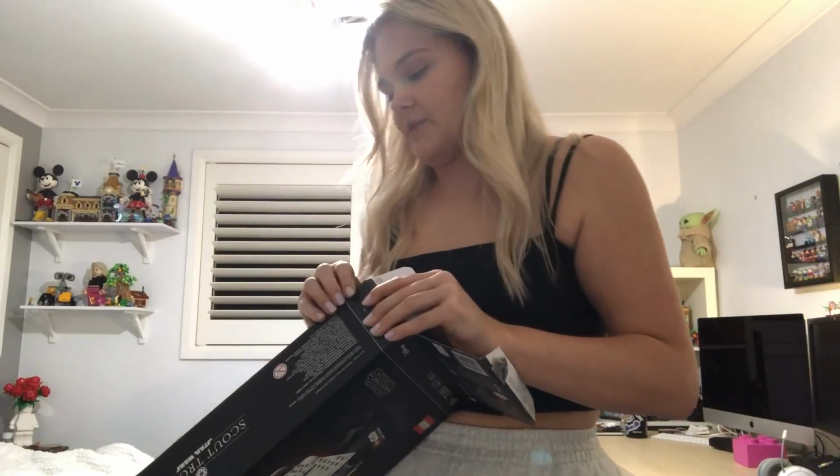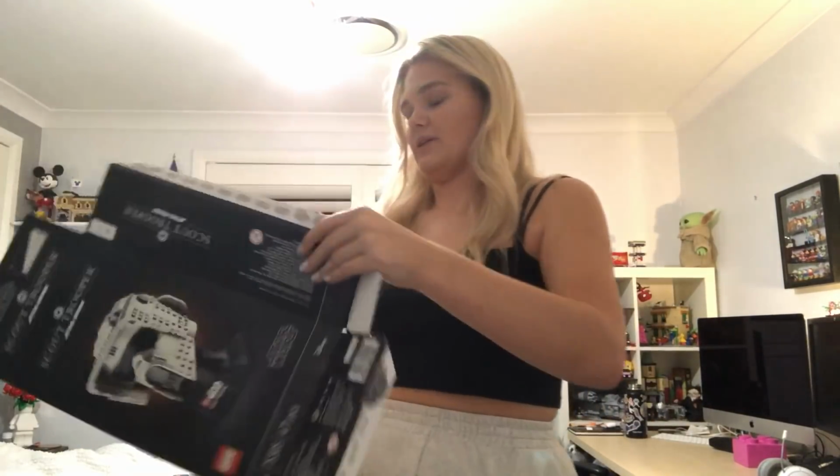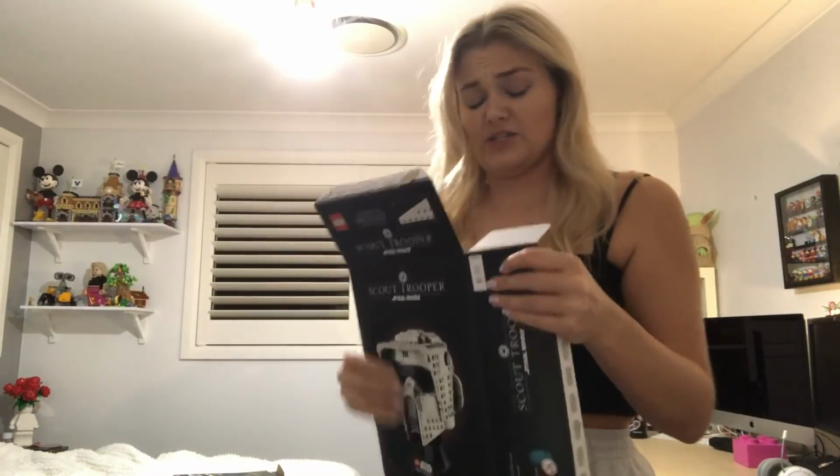I got a bunch of bags in here for my Scout Trooper, because the joints are just so flimsy and weak, but I feel like if I try and push some of the pieces together more, maybe it will tighten slightly, because I just want to be able to pose it. It's not like I'm gonna move it around, but I can't even get it to pose properly, which is why I'm so frustrated. But I mean, especially for me as an Australian, our Australian price is just ridiculous.